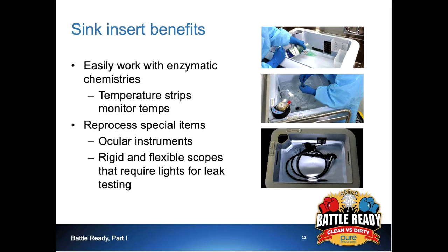Maybe you want to have an insert that has a built-in light that will also enable you to perform better leak testing for flexible scopes. The bottom line is that sink inserts can be very flexible and can easily address that deep sink that is very common in sterile processing departments.